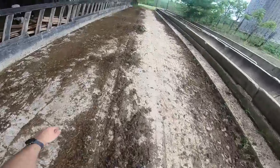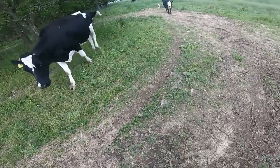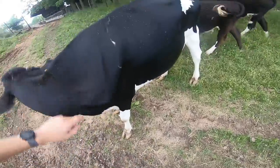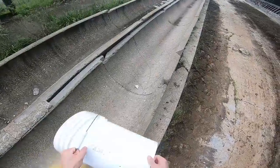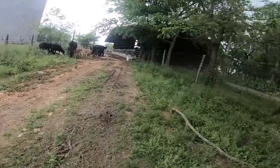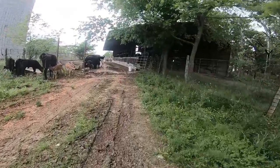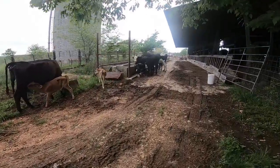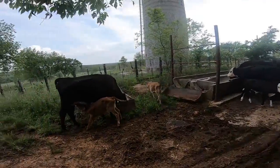And they're hanging out in the hay barn. I'm trying to get them all over here. Holstein, she has slicked off nicely. So there's a lot to unpack here. I haven't shown you a lot of these in a while. And I guess we'll start here.